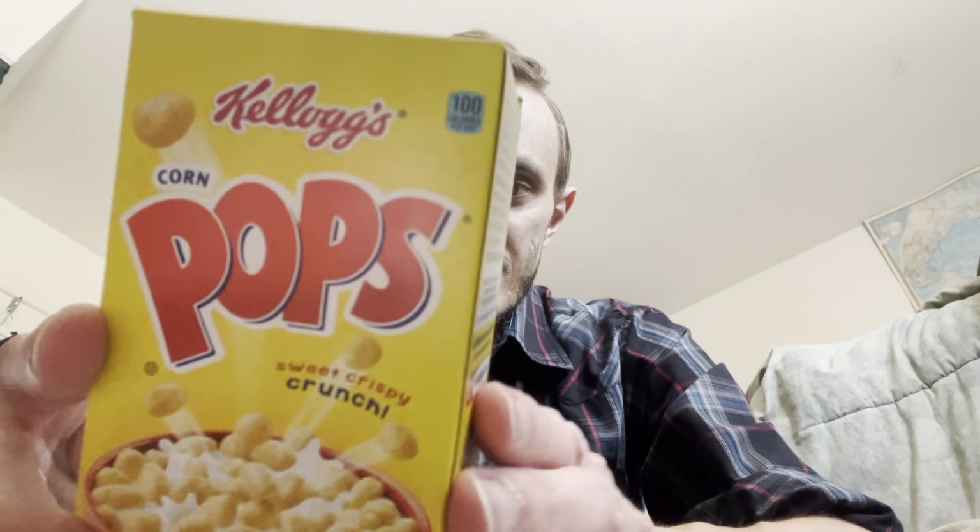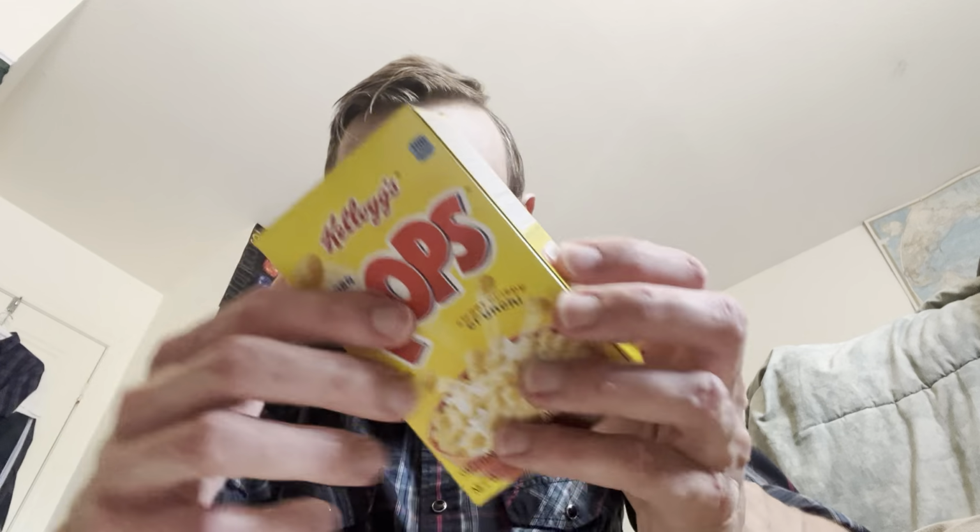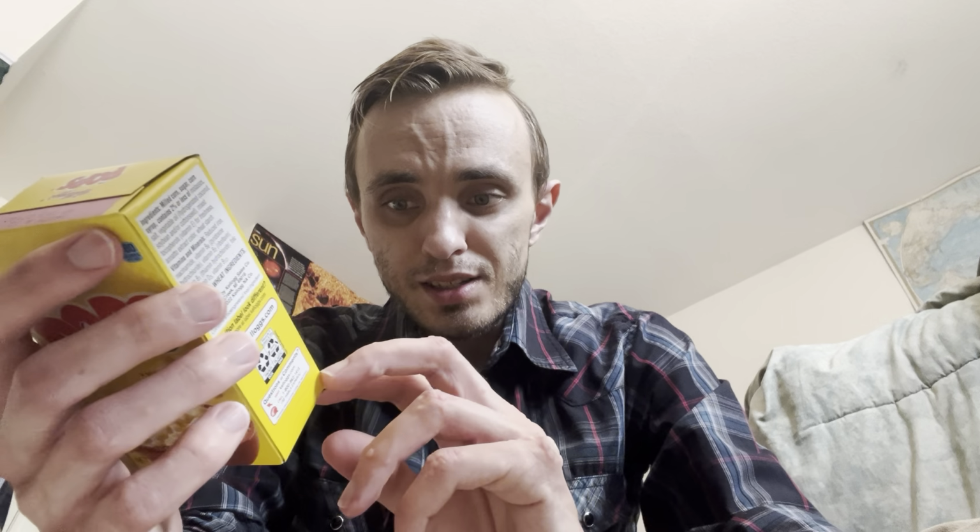Got another cereal review today. Today I'm going to be trying Kellogg's Corn Pops Sweet Crispy Crunchy. Make a little thing of Corn Pops. 100 calories per box. The box is 0.95 ounces, so pretty much an ounce.